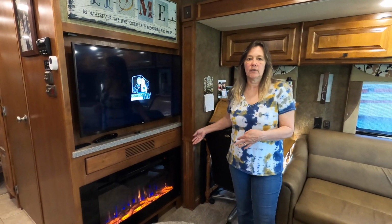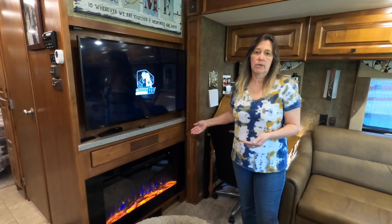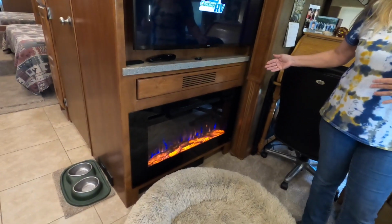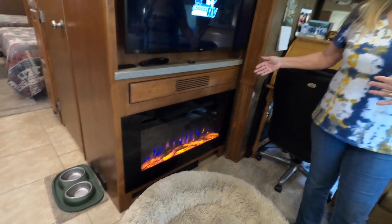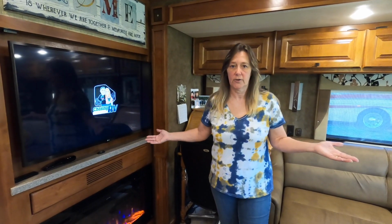And over here you'll find our fireplace. When we were shopping for our RV, it was really important to us to have the fireplace as we travel to chilly areas and cold climate. So it's nice to have that for the ambiance and to take the chill off, and miraculously it does heat the entire coach.